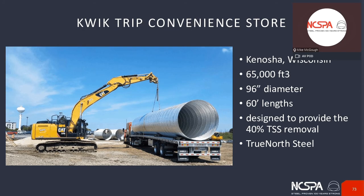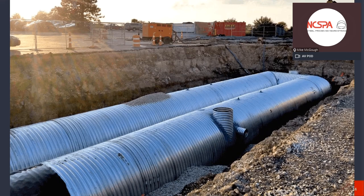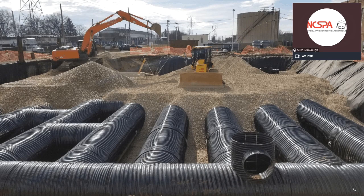Next project, just highlighting the long lengths, right? 60-foot lengths here in this particular project. 96-inch diameter, 60-foot lengths. What does that mean when you're installing a culvert? You don't have to have a joint necessarily. And then I think this is another picture. And then one last one. So again, flexibility in fabrication, right? So we can fabricate whether it's galvanized, whether it's aluminized, whether it's polymer. It can all be fabricated to meet the needs of your project.